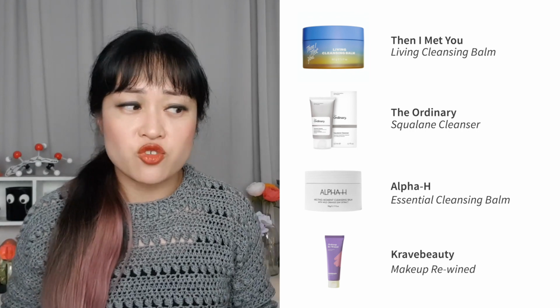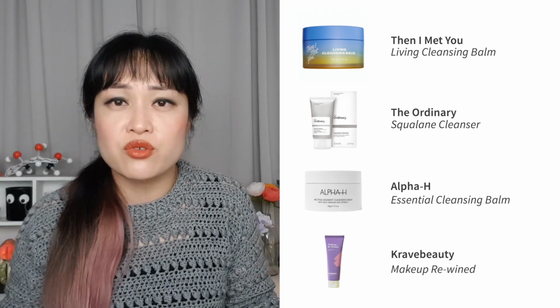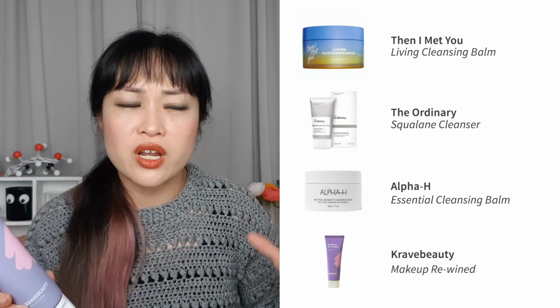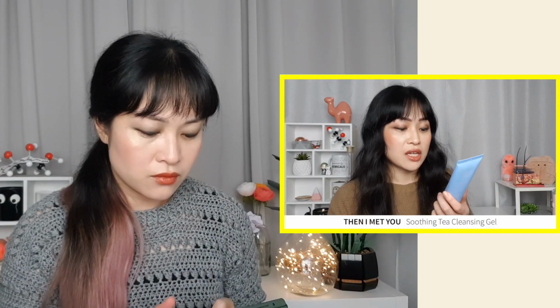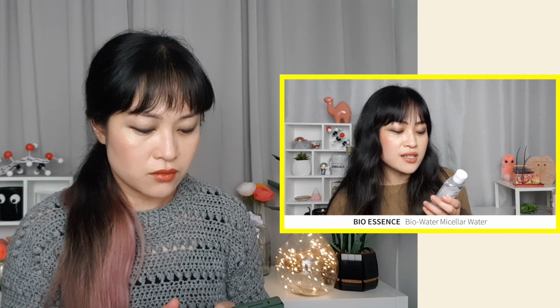I have a pretty strong preference for lightly fragranced products over strongly fragranced and also unfragranced. I think this might be technically unfragranced, but whatever raw materials they've used smell really nice. I've been using the Then I Met You Soothing Tea Cleansing Gel, the Neutrogena Ultra Gentle Daily Cleanser, the BioEssence Bio Water Micellar Water. I haven't really been consistently using any specific wash-off cleansers lately. Here are the ones I've been using if you're curious.